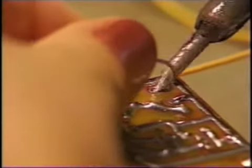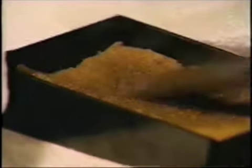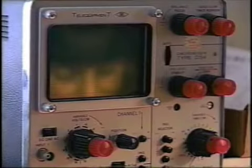Here it is. For the first time, the transistor made it possible for the CIA to produce tiny battery-powered transmitting bugs. Free from having to hide wire lines, suddenly, for the eavesdroppers, a whole new range of targets came within earshot.